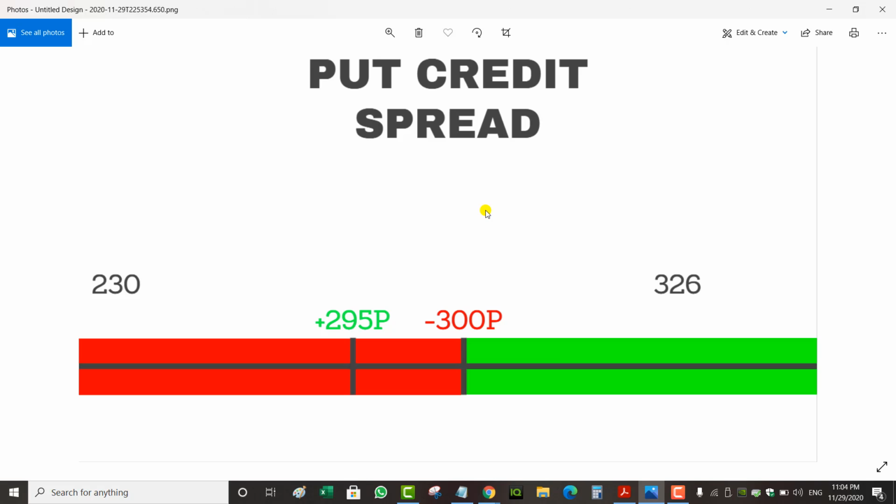When does max loss occur? Max loss will occur if the stock is trading below 295 come expiry of November 6th. Why is max loss always $4? Because regardless of where Biogen is trading, if it's trading at 280, 270, 260, the value of the long put will always be $5 less than the value of the short put, because this strike of 300 is $5 higher.